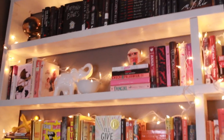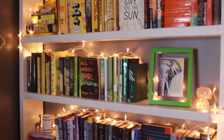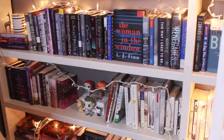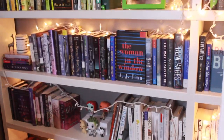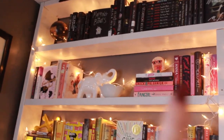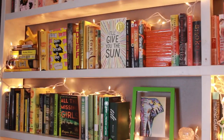I do want to note that I don't like the way the lights lay across the books. So many of you told me, oh my god, that's a fire hazard. Yes, I know. They're only ever on when I'm in the room. And when I'm filming, most of the time they're not on. I do want to get some of those like curtain lights and I think just connect them along the shelf instead. Like this room is just constantly a work in progress, but everything in my house is.